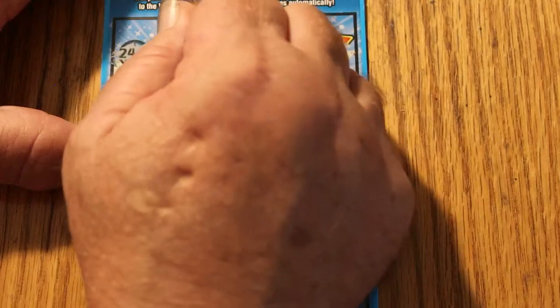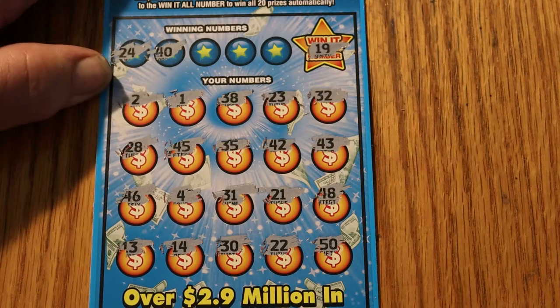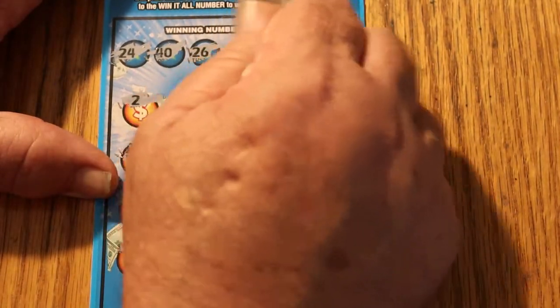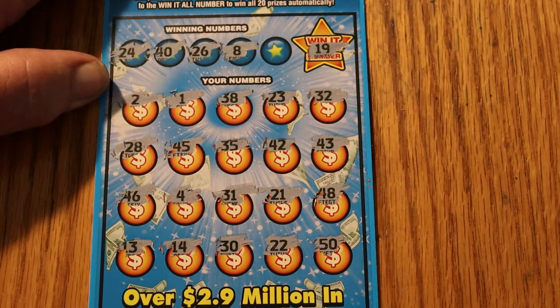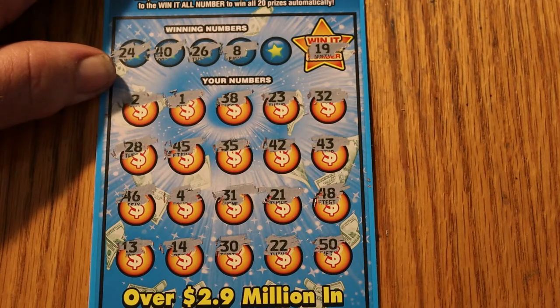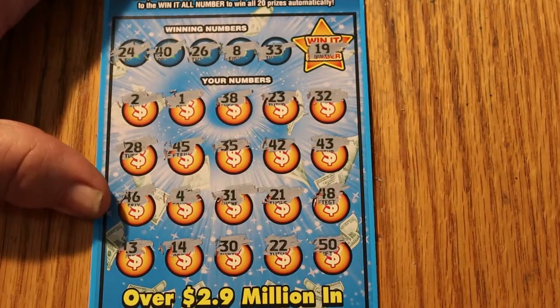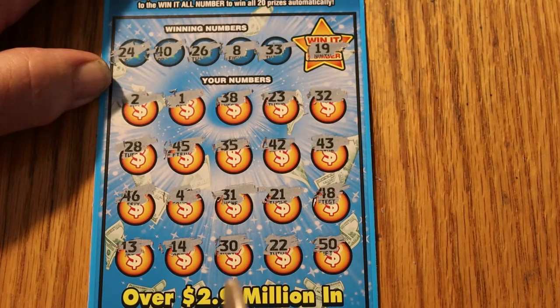All righty. 24 and 40. No 40s, and I don't see a 24, nope. 26 and 8, no number 8s, and no 26s, nope. Final number, 33, and I don't see a 33. Another dead one. All right, ticket 36.